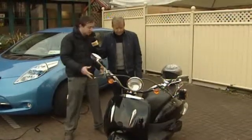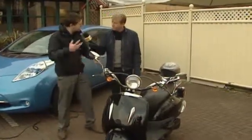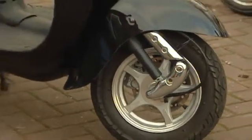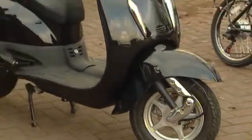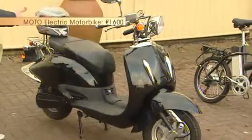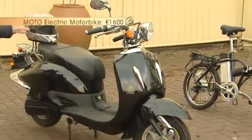Motorcycles.ie. Looks fantastic, and the thing about it is it's solid, it's heavy, and it's a very comfortable ride as well. So it's not like those tinny little electric bikes that we've seen you see to get around town. And obviously, it's reasonably priced to buy and extremely cheap to run.